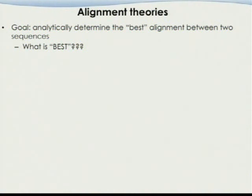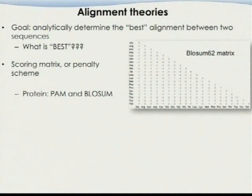In terms of alignment theory, the goal of alignment is to analytically determine the best alignment between two sequences. Well, when we talk about this, what is the best? This is a hard thing to define, right? And for proteins, we have a very well-defined penalty matrix, the so-called penalty matrix. You cannot see it very clearly, and I cannot see it even from here. But this is 20 amino acids, and this is another 20 amino acids. You can find this in the lecture notes.